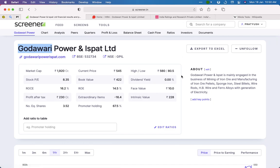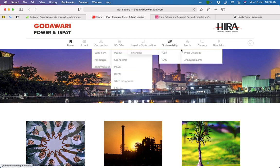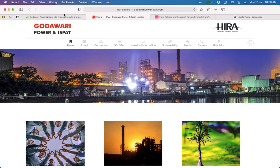The next best source is the website. So after going through the credit rating report, then the website of the company, going through the about pages, what the products are, who the customers are, by browsing through the website.